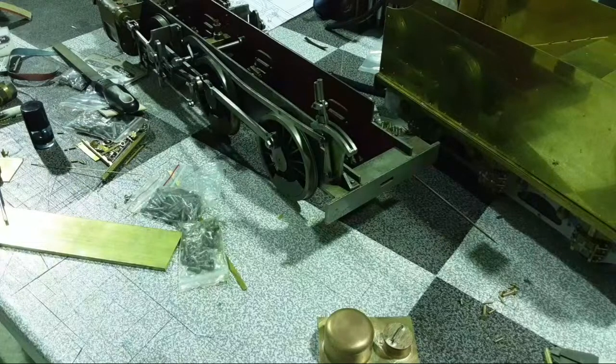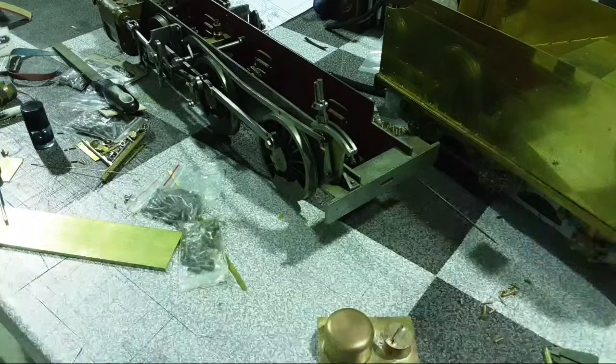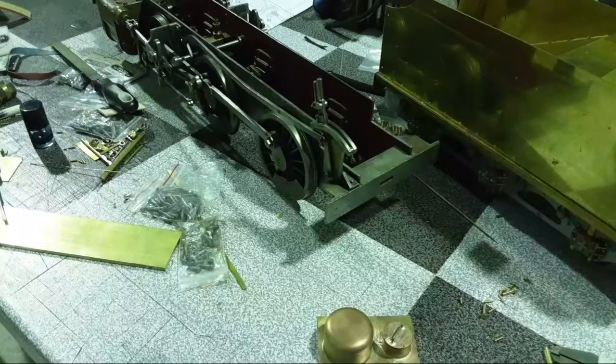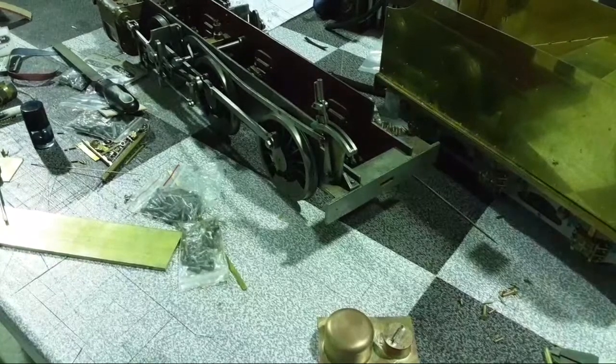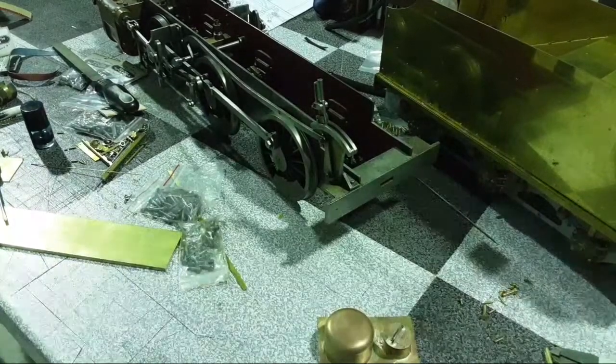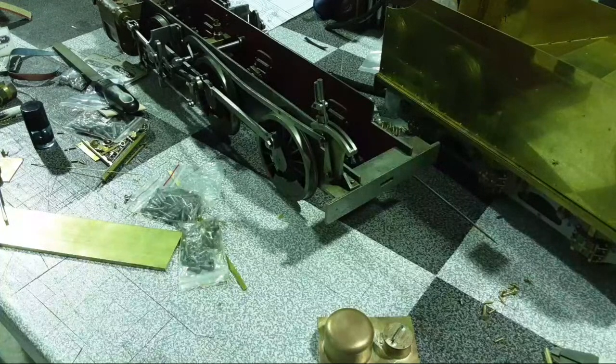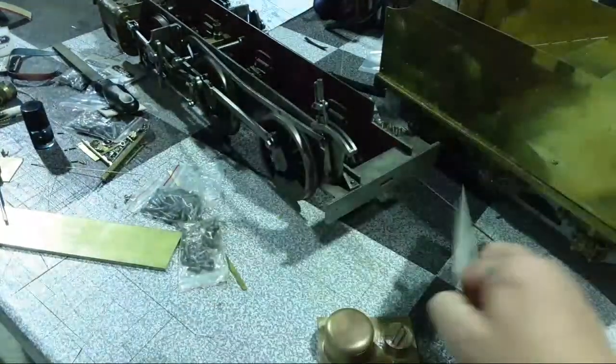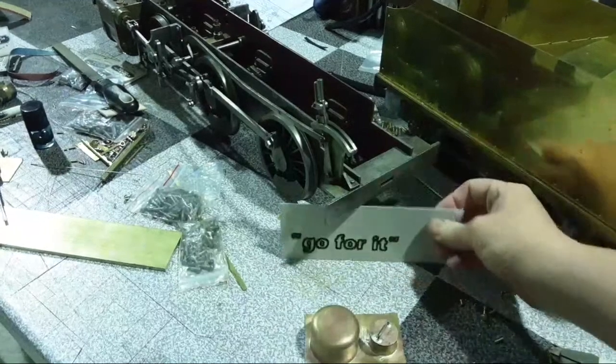So where do we go from here? I guess in the words of the great man, just go for it. Probably need a bit of paper put up somewhere with "go for it" written on it. Oh, hang on. Yeah, we've done that. There you go. So we can do this.